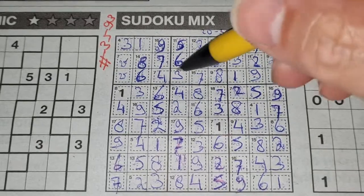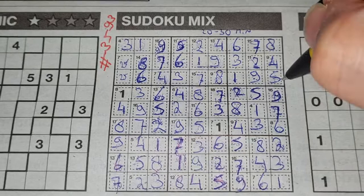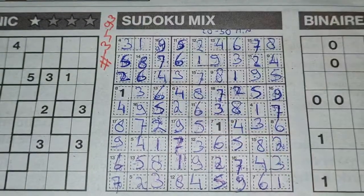4 and the 5. We see here 4, no 4 there. 4 should be here and the 5 goes there. Now we have a 5 there, so this box can't be 5 anymore. That box should be a 5 and this box should be a 2.